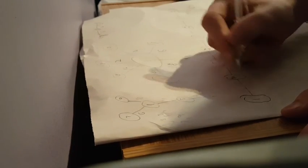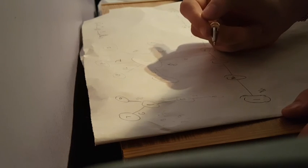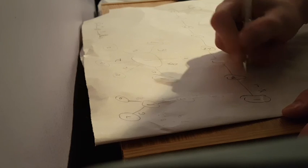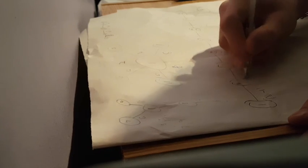So, what are they called? Polynomials, I think is what we have to do here. So this is equal to Aleph 1 minus 1. This one here is Aleph 1 minus 3.